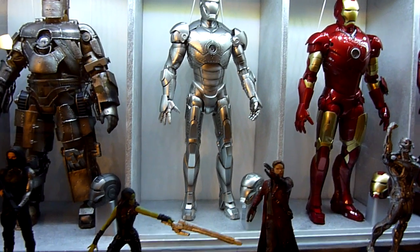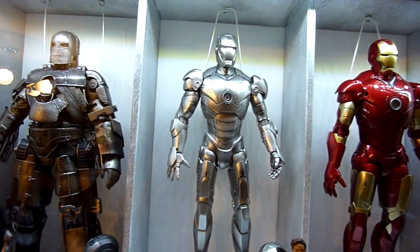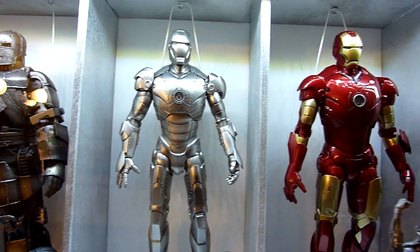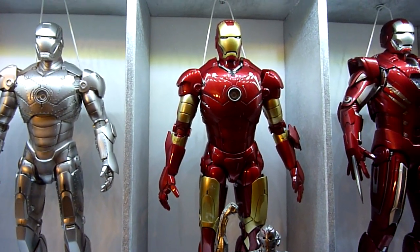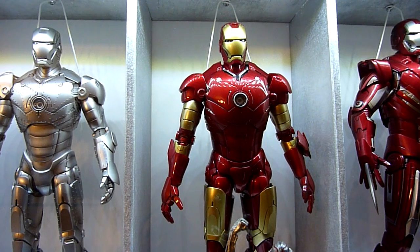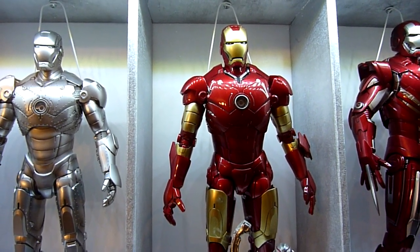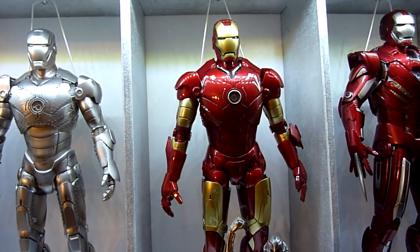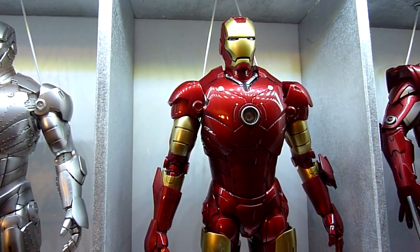Mark 2, the first version of it. The Mark 3, the second version of it, which was die cast, which is a bit of a joke really, because none of them are proper die cast, so you only get bits. But it looks smart, very good.